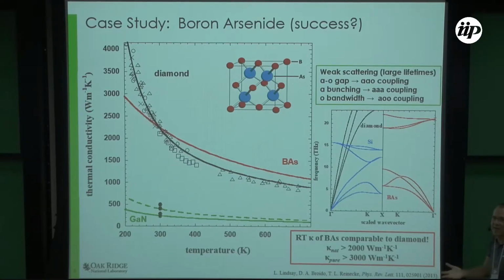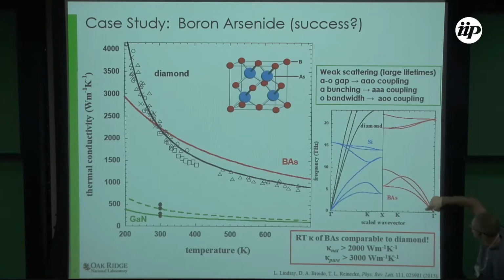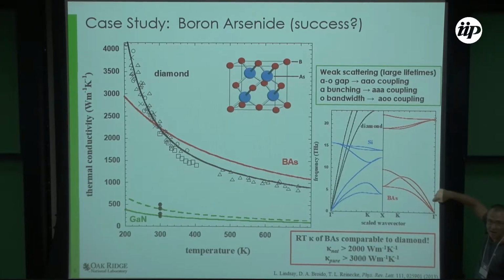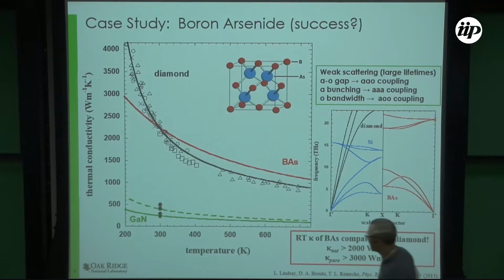And another important thing I found out years after the paper, because I started looking at all these rock salt materials, I'm like, why don't they have high thermal conductivity? And the reason there is the bandwidth of the optic phonons is also important. So if I have a bandwidth, say that frequency range there, then they can interact with phonons of this frequency range here. Okay? And so one acoustic phonon can scatter with two of those optic phonons, but this whole region here, they still can't have AOO coupling. And so we found that all these things put together limited the scattering of the phonons, increased their lifetimes, and led to a high thermal conductivity.